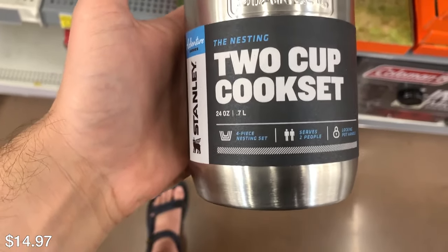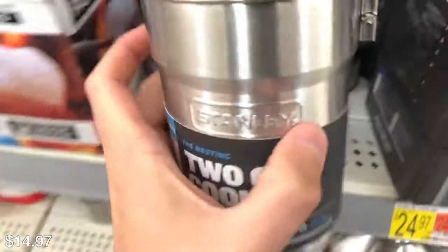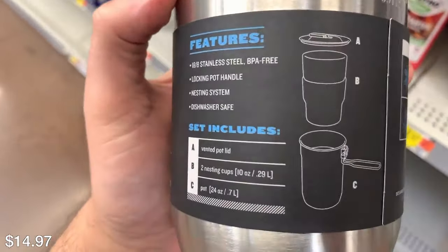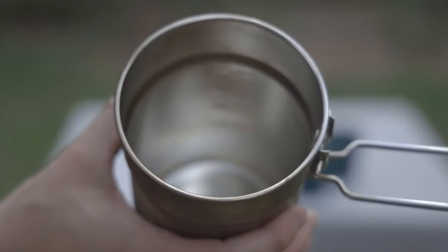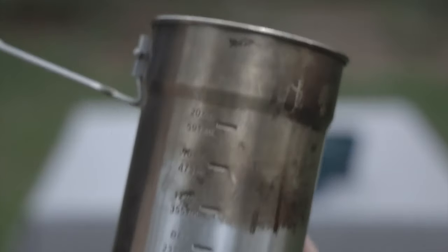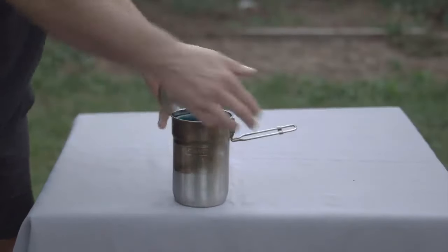This is also really cool. I like this as well. It's basically kind of a strainer and also a place to put cups. You can boil water in it and keep your cups in there. It's got measuring on the side, but it's pretty great. I really like this one a lot, and I use this every single time I camp.